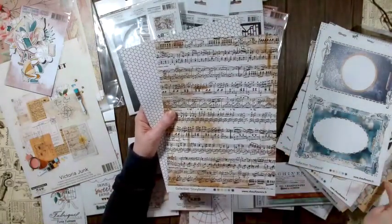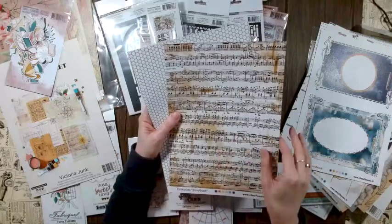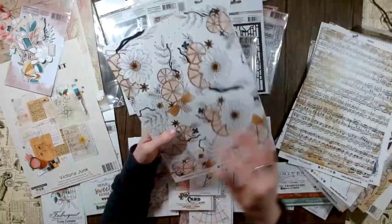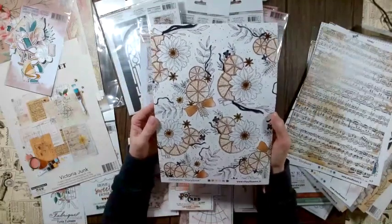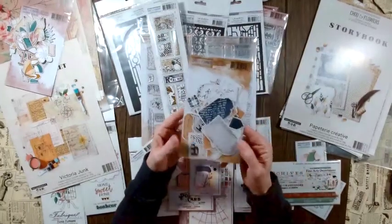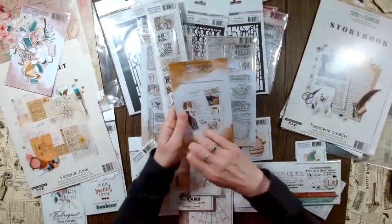Okay, so the craft paper was similar to this. So we have one side with text, one side with notes. And then we have this and this absolutely gorgeous design on this side. And last but not least, here's now the ephemera that goes hand in hand with the paper.